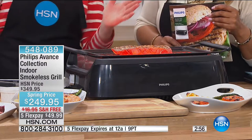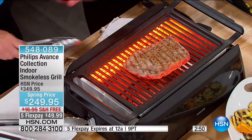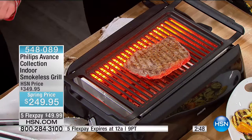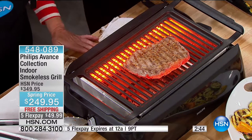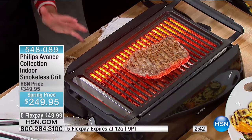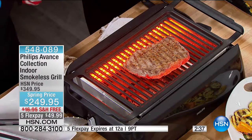This is one of those products that you bring home and you play with. Take it out of the box, give it a try. See how amazing the sear is. See how easy it is to work with. And suddenly, your neighbor comes over and wants to know how you found out about it and why you're grilling in the middle of a snowstorm in March. Because this takes away everything you dislike about grilling and gives you all the good.